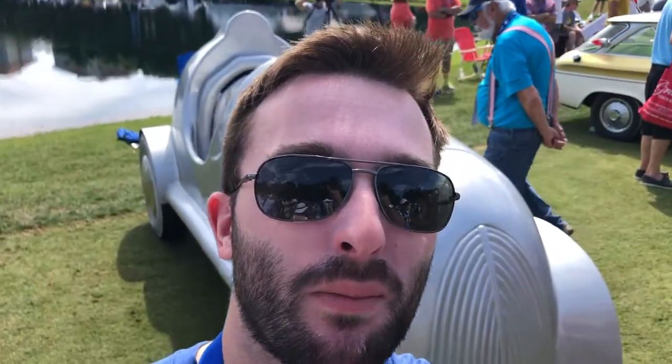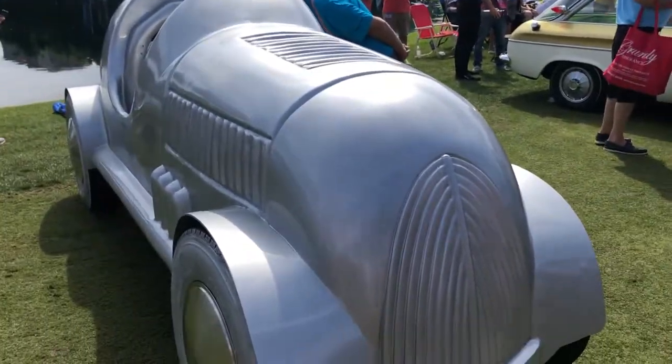Car is supposed to look like the Monopoly board game piece. That is so cool.